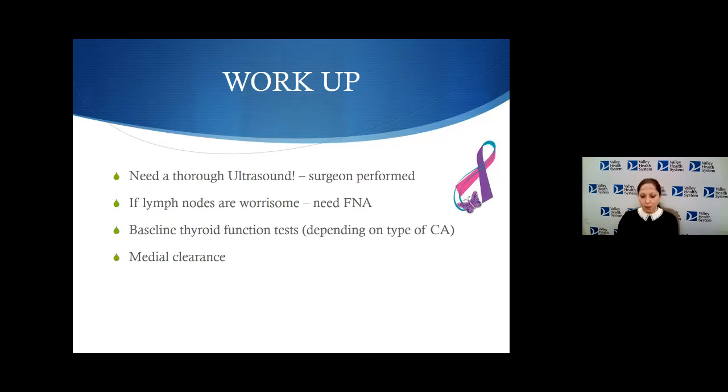So what's the workup? The first thing is you need a really good ultrasound. I prefer to do my ultrasounds myself, either before surgery or right before the incision, so that I don't have any surprises. I want to make sure that I see where the nodule is and what the lymph nodes around it look like. So if there are some worrisome lymph nodes, they really need to be worked up by another biopsy to make sure that we don't have to extend surgery.